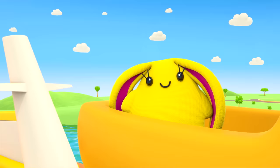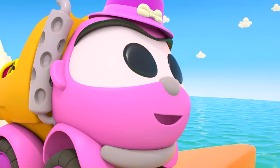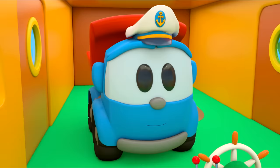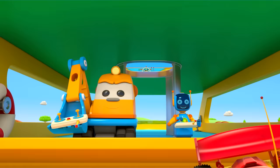The friends are traveling on the ferry today. Leia's really watching where they're going. Seashell Islands up ahead! Yeah! Cast the anchor! The ferry reached the island. The friends are taking their toys along and going for a stroll.